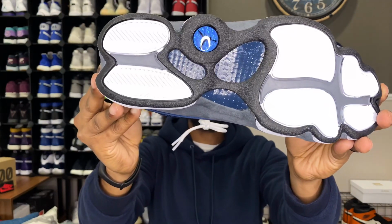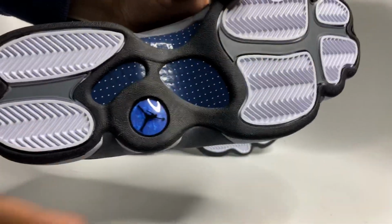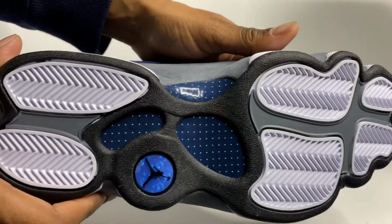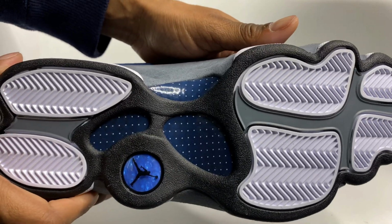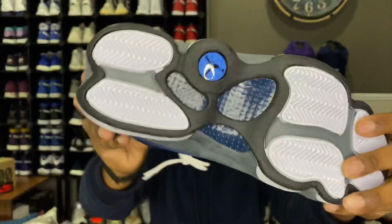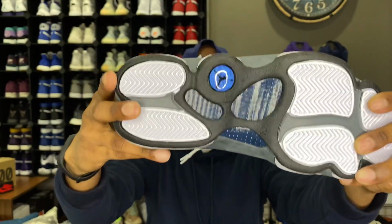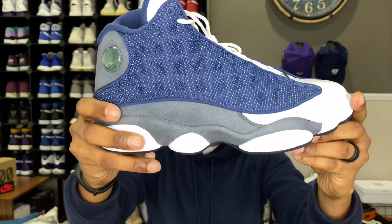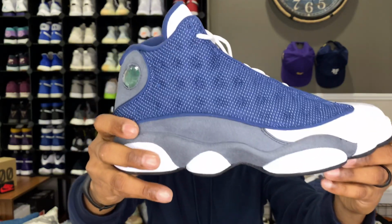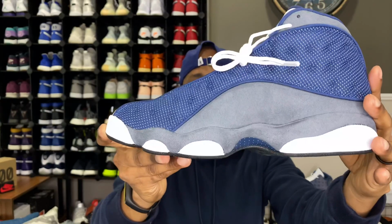For the outsole, these do have the outsole that's in the pattern of a cat's foot. So you guys can see there, it does have a few, yes, you can call them paw prints at the forefront of the outsole. In the middle, you do have your carbon fiber with the blue hologram right there. Then at the back heel, you do have two other little paws on the outsole. Because one of Jordan's nicknames was the Black Cat, these are designed after a cat's foot at the bottom of them.